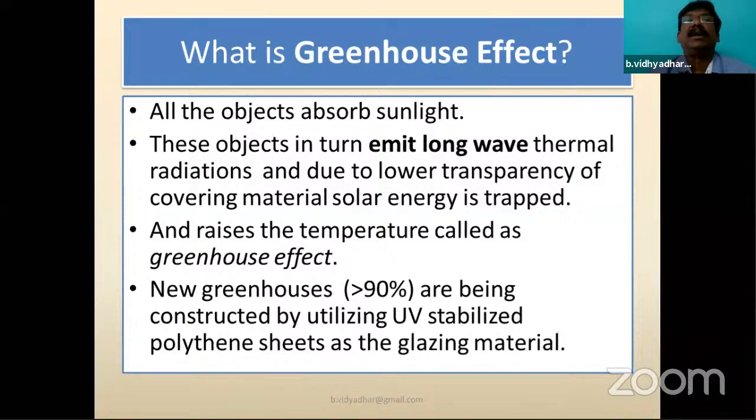Is the greenhouse effect useful? Yes, definitely it is useful to raise the temperature when we are growing in greenhouses in cold climate. And it is not useful where air temperature is to be brought down by arranging cooling devices.